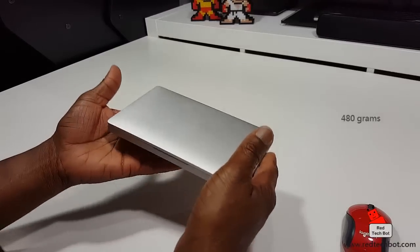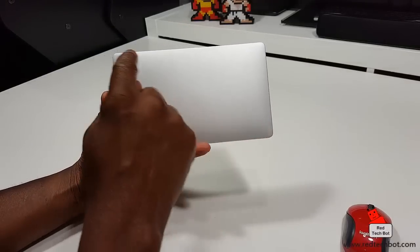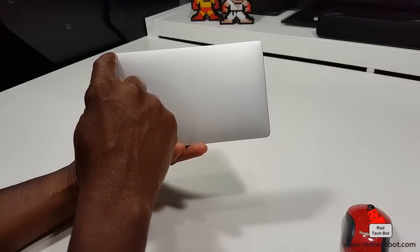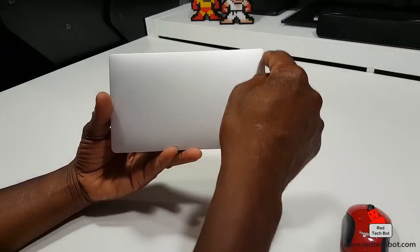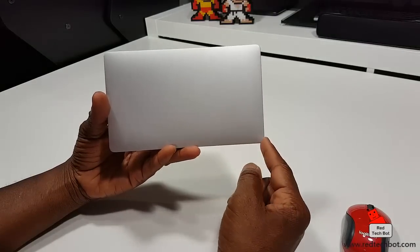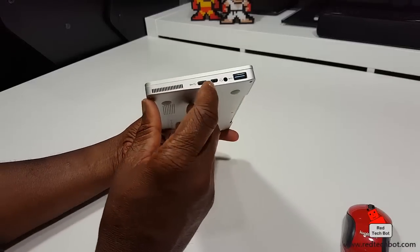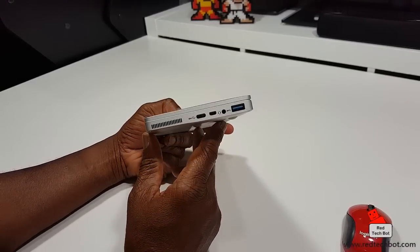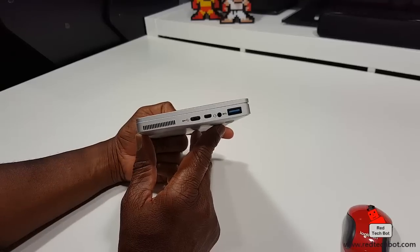Speaking of weight, it weighs about 480 grams, and the size is 180 millimeters from left to right, so 18 centimeters, and then 10.6 centimeters width-wise, or 106 millimeters, and 18.5 millimeters thick, right? Or 1.85 centimeters if you want to get technical.